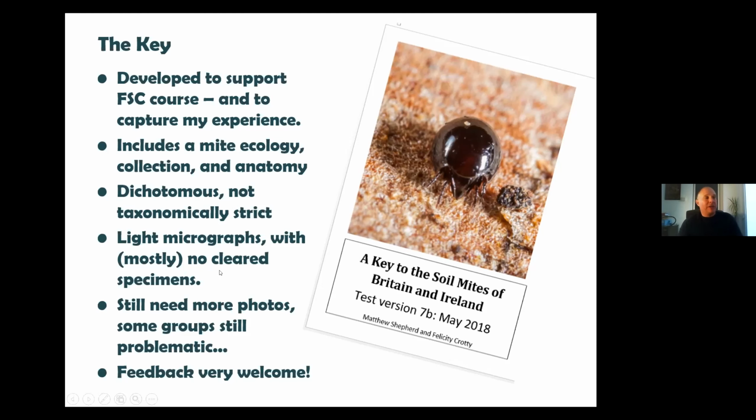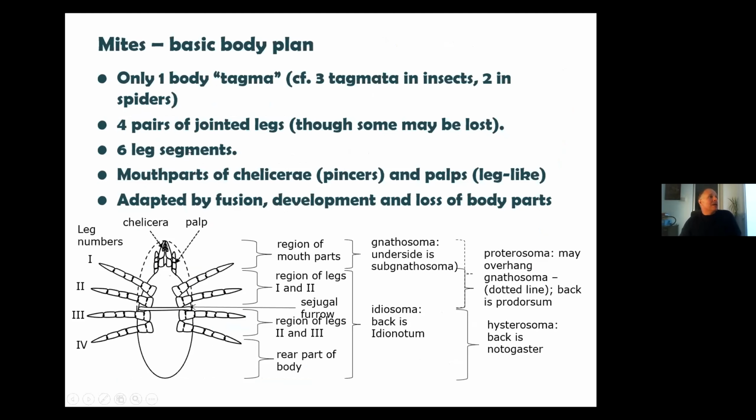Right, on with the identification part of the show. The basic body plan of a mite is that it only has one body tagma. That's compared to 3 tagmata in insects or 2 in spiders. It usually has 4 pairs of jointed legs, although in some groups there can be 3 or 2.